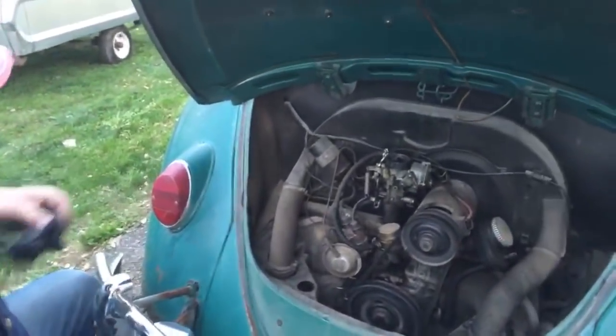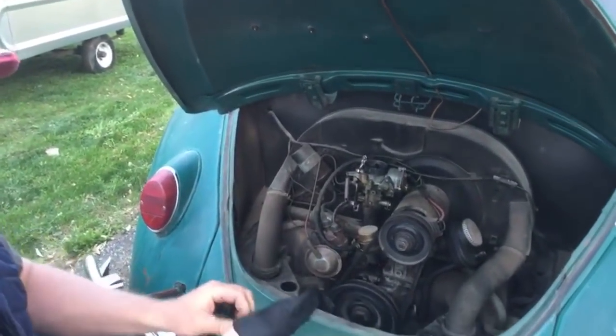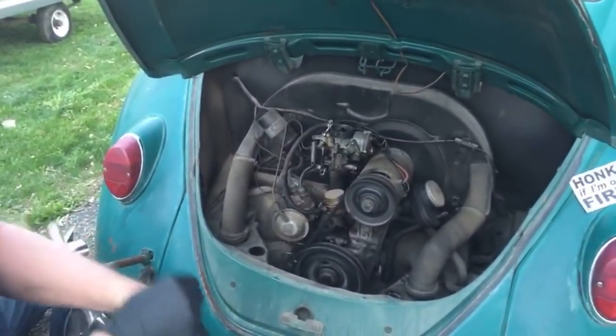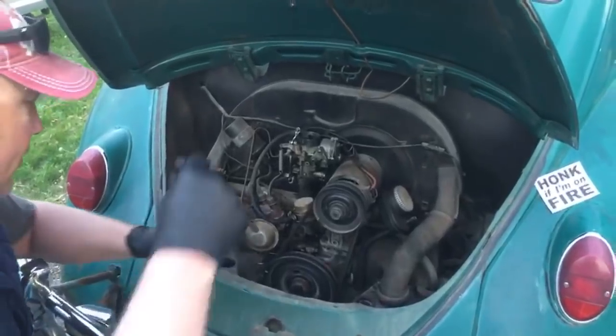Throw some gloves on real quick so I don't stink like gas, because as soon as we're done with this, the girls and I are loading up in the 21 and we're going to head off to Costa Vida, grab some dinner.